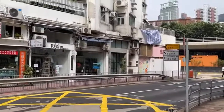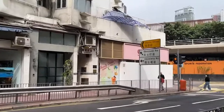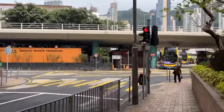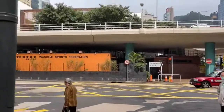Yeah, we're in Tai Hang. This is where they do the dragon dance, but did they do it last year? I don't remember. That's Causeway Bay Library.